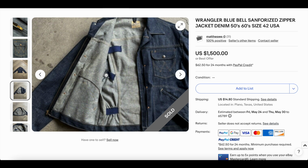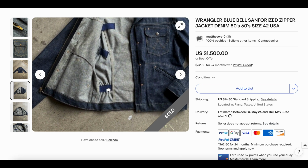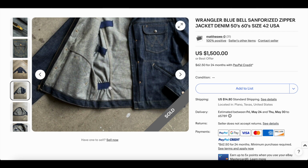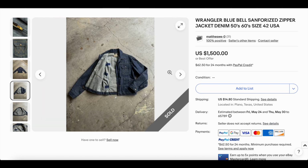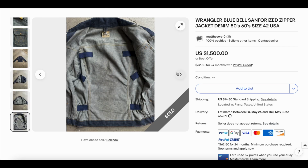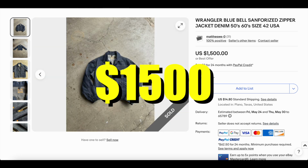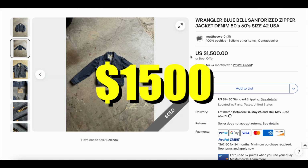You can see Wrangler sort of set themselves apart with these gussets, or elastic waistband things, to make them a bit more fitted. You just don't see them in this good a condition, that's for sure. So, incredible jacket. One of the more stylish jackets. We got the one pocket here too. Absolute beautiful specimen right here. This one sold for $1,500.